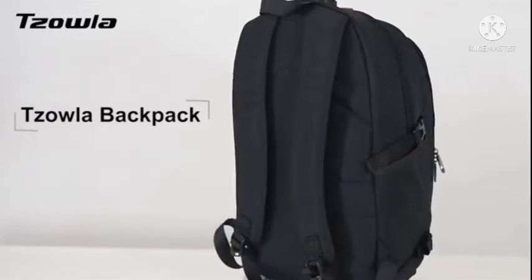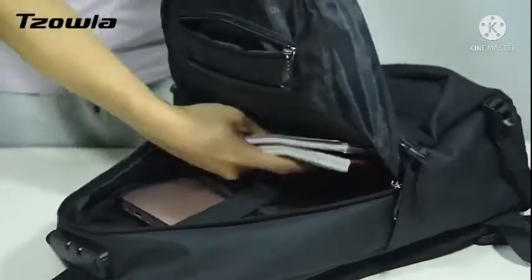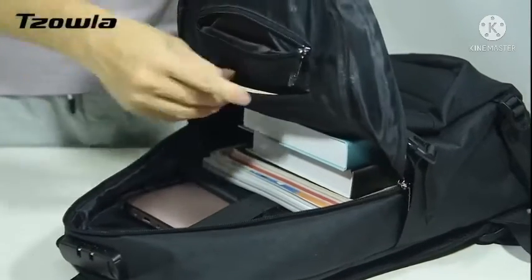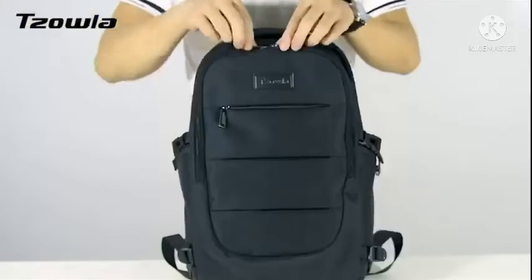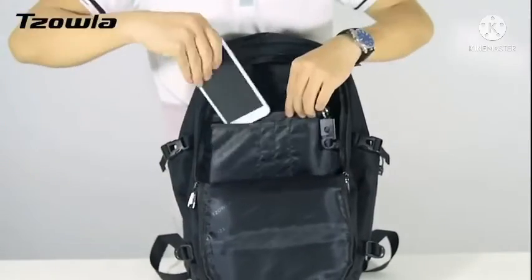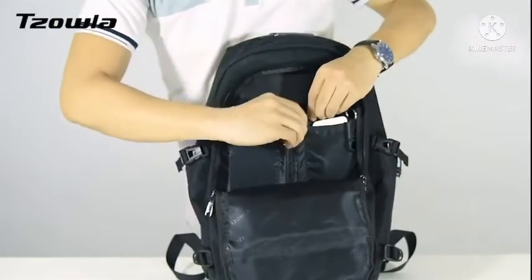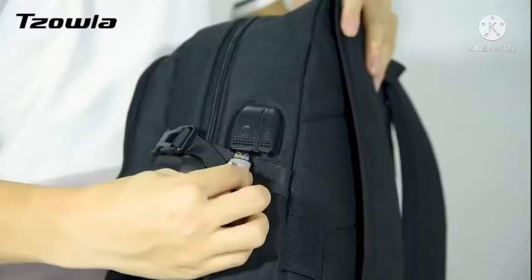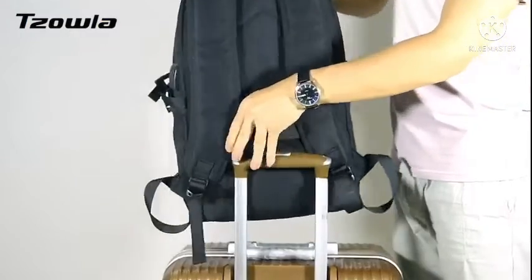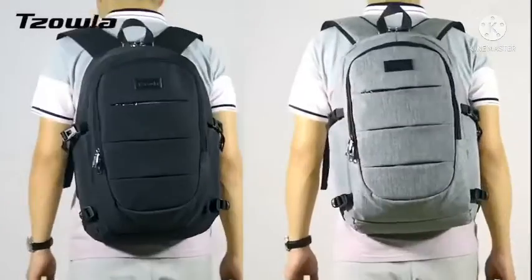This laptop backpack is water resistant with a USB charging port. One separate laptop compartment holds a 15.6 inch or 15 inch laptop. The front compartment has many pockets and a key fob. It also has a connector for charging your electronic devices by connecting your own power bank, with a fixed anti-theft password lock and a durable metal zipper. Anything can fit into this bag.